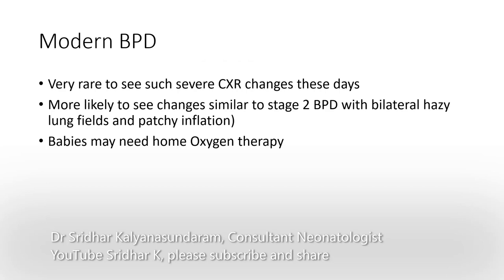In modern BPD, it's very rare to see such severe cystic changes, though we do see the occasional babies with similar changes. It's more likely similar to the stage 2 BPD with bilateral hazy lung fields and patchy inflation. And chronic lung disease babies may need home oxygen therapy, and we have to be considering RSV prophylaxis.